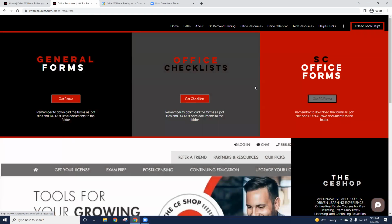Under Office Resources, this is where you guys can find a lot of different forms. So Saber realized that there were several forms that were obviously asked for far more frequently than others. So she decided to go ahead and put together a Google Drive just to make it that much easier for you guys. And they're all sitting right there.